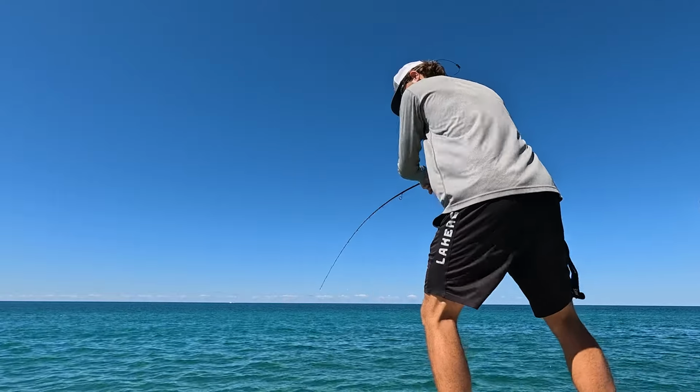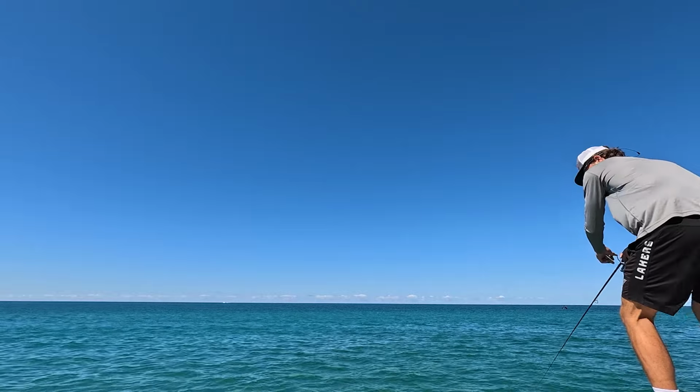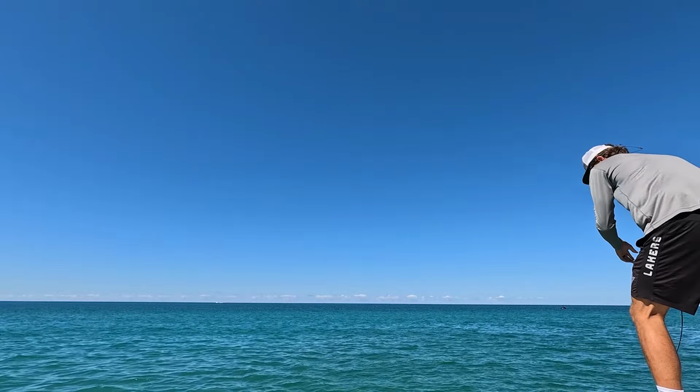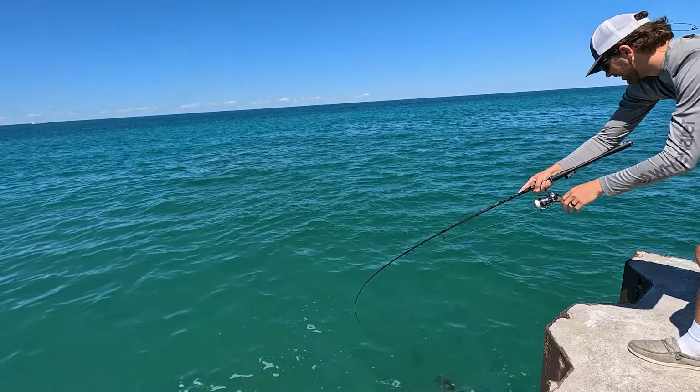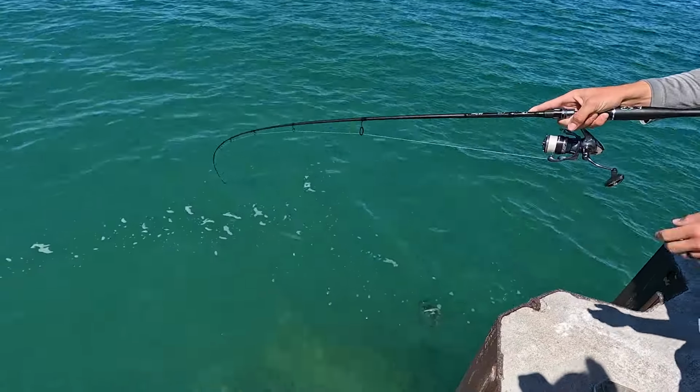Oh my gosh, that's a freaking giant. Oh my gosh, that's a giant. Oh my gosh, look at the other ones eating out of his mouth. Okay, hooked up with about a 4 pounder with 5 others right on it, all trying to eat it out of its mouth.